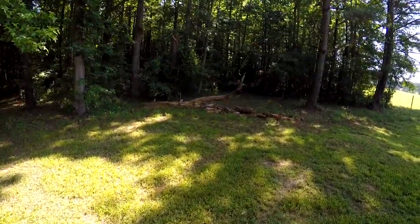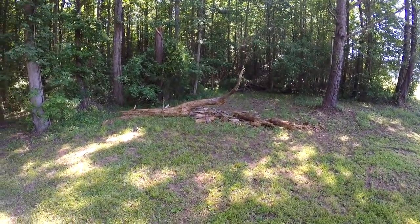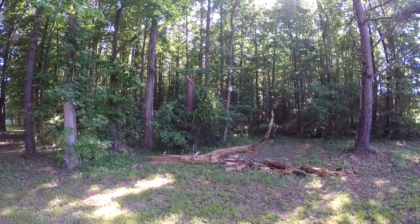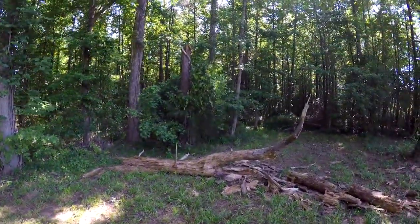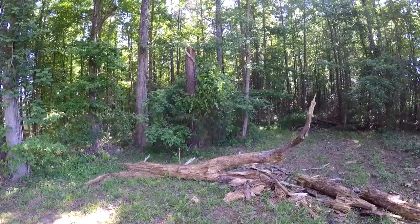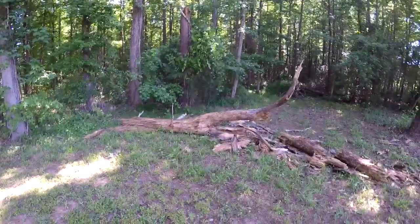Okay, I have a job to do, and it has to do with this tree that just fell. I knew that this thing was rotten. The top of it had been coming off for a couple of years. There's been branches falling, and then the top fell off, and then another section fell off, and then anyway, it got kind of interesting.